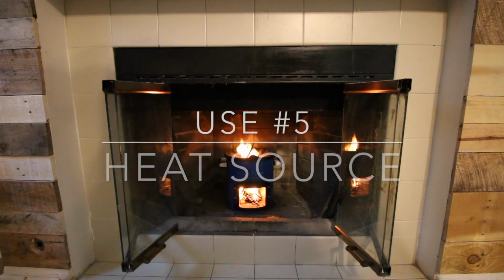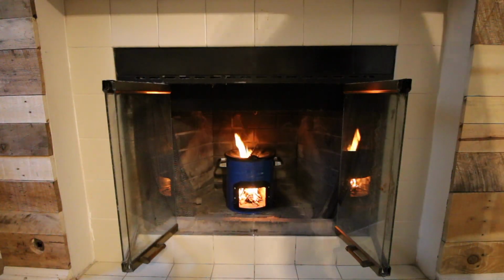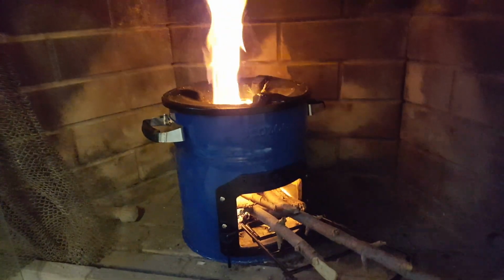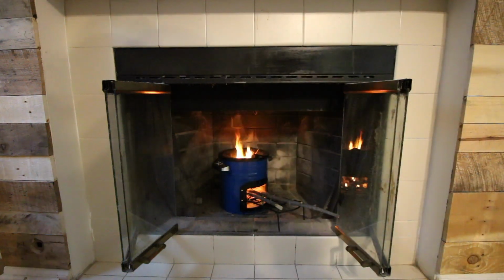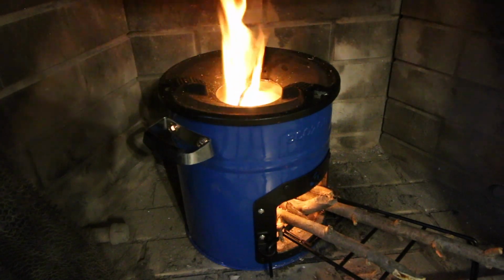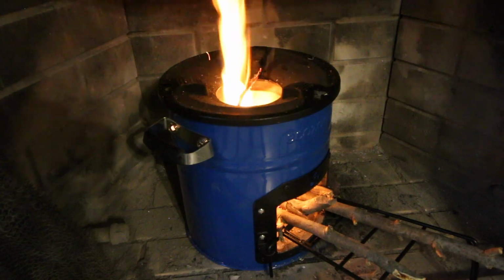Number 5, producing heat indoors. Now, after doing my last video on rocket stoves, I had a lot of people ask if they could use rocket stoves indoors. The answer is yes, if you have a means to vent the exhaust. Remember, while rocket stoves burn efficiently, lowering the visible smoke, it still produces smoke which can suffocate you. If you're needing a means to heat yourself efficiently, a rocket stove is a great option as you can produce a great deal of heat with a small amount of fuel.